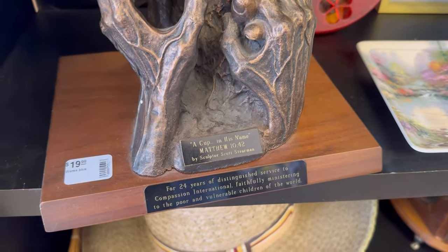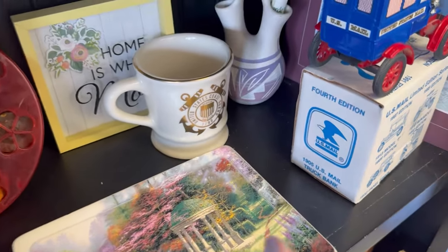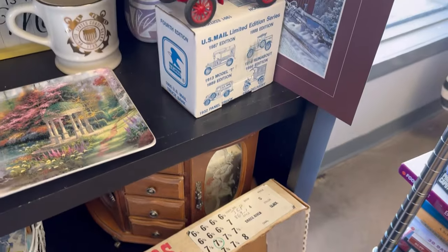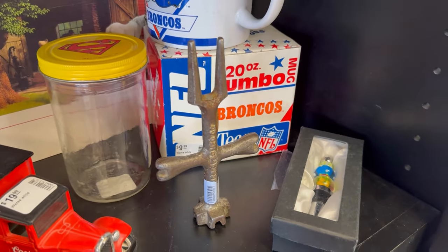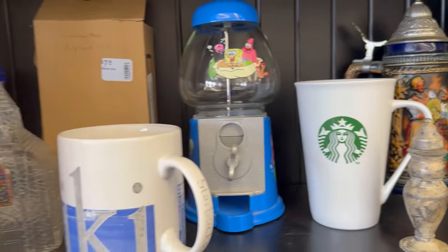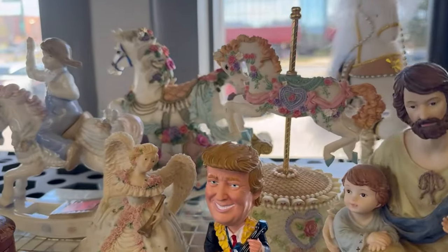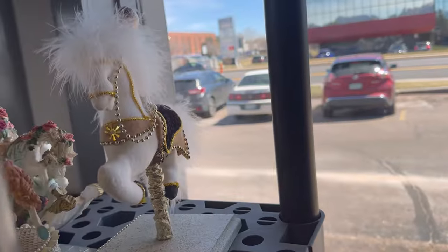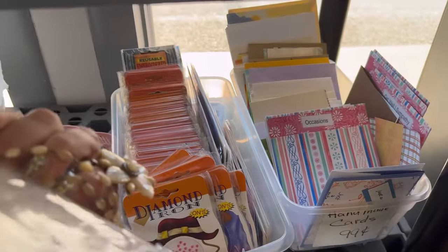Oh, what is that? Religious item. Thomas Kinkade. Tourist Navajo or indigenous stuff. That's the more affordable, I'll say it like that. Wine stopper. I have no idea what that is. Okay. Vintage cutout doll. I do kind of like that horse. Diamond iron. Iron on. Oh. Decorate something.